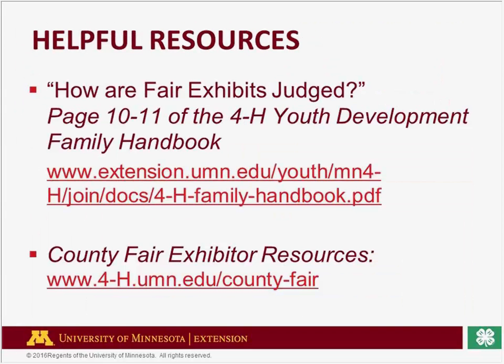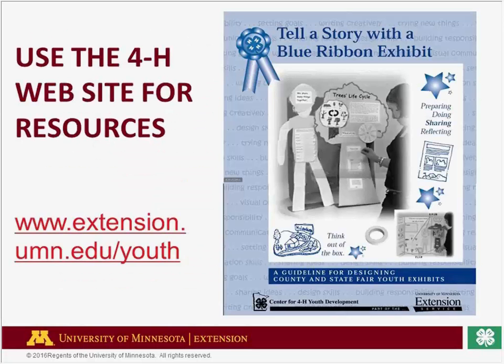There's a lot of resources at the 4-H website, how our fair exhibits are judged, and these are the website links. If you just go through our 4-H website in University of Minnesota Extension, they've got great resources and references, and this publication will be available there also. Here's another great publication, Tell a Story with a Blue Ribbon Exhibit. Use the 4-H website resources and download some of these and print them off at home and review them before your county fair experience with the judge.